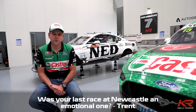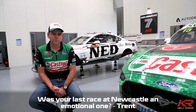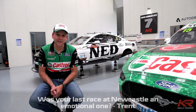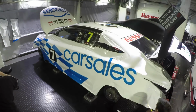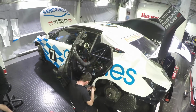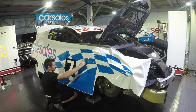My last race at Newcastle was certainly emotional. That's probably not the most emotional I've been in the car, but almost the most emotional I've ever been. I had my wife Christy and my children Mason and Alex there for the weekend, and just doing a parade lap with those guys in the back of the ute with me, and having fans shout things out and wave. It was a pretty special day.